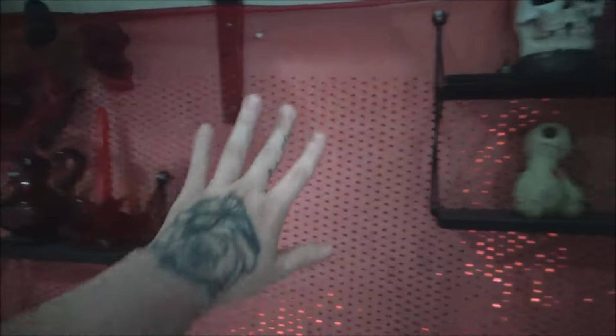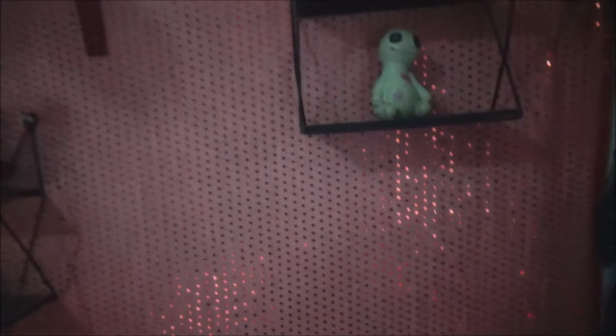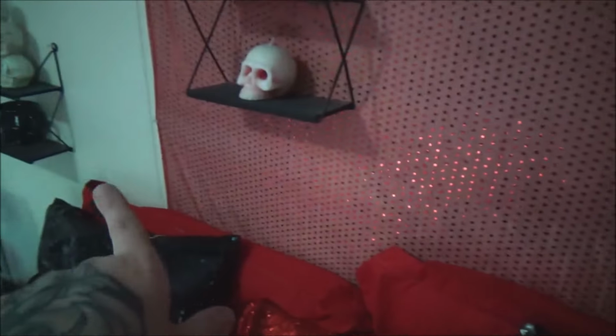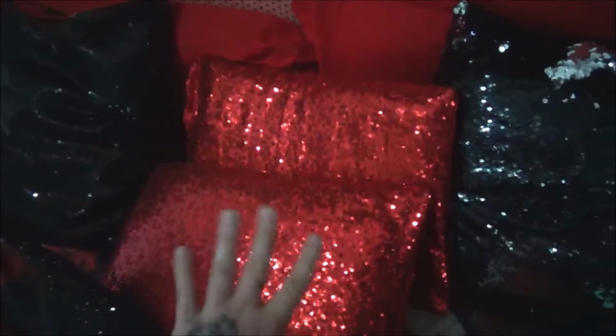It's actually just a fabric that I had, and I just put it back here to give it some color and just to make it look cool. As you guys can see, it reflects all glittery and pretty, and I just think it matches with my decor and stuff.